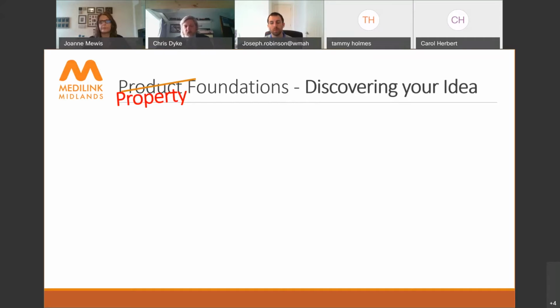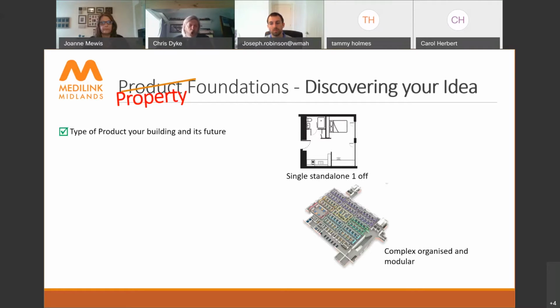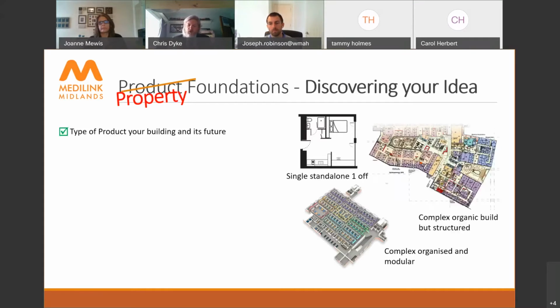As part of that, what type of product are you building? If it was a property, is it just a single standalone bungalow? Or is it the first element of a very organized and large modular development? Or are you trying to fit into some really complex system, bolting it into an existing hospital trust EPR system, or putting it into an overall environment where it has to accomplish all sorts of things?